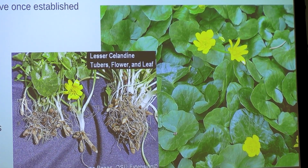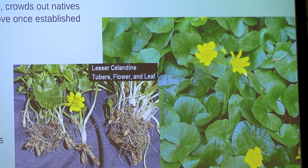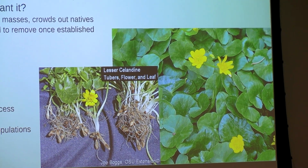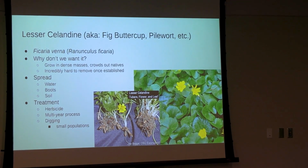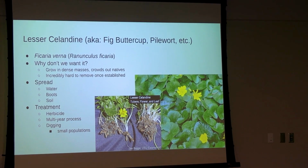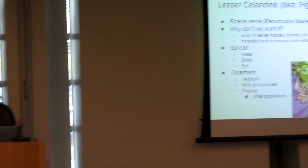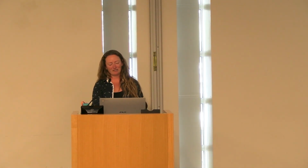I've included the scientific name in all of these plants as well. It's always good to double check that, because common names are kind of weird sometimes. You could call this plant whatever you wanted to as a common name, but if you want to make sure that you're talking about this specific plant, you want to say Ficaria verna. Ranunculus ficaria is its old name because of course we have to change the names to make it confusing. But that's the best way to know that you're talking about the same one. But if you say lesser celandine, most of the time people are going to know what you're talking about.